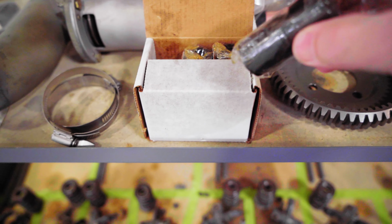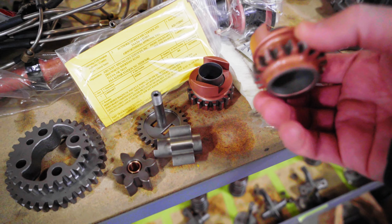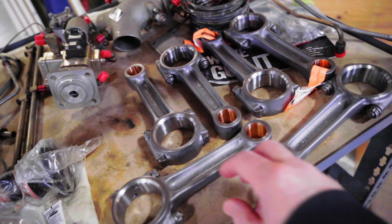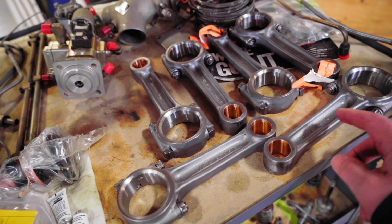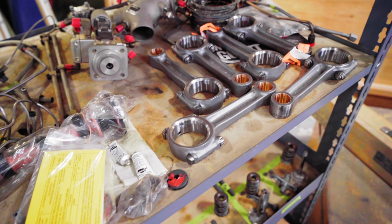So you can see here, camshaft's wrapped up, of course, but the new gears are here. The cam followers that we sent off have been redone. They're nice and clean, taken care of. Got the mag drive gears redone, and camshaft and tags. We also got back the connecting rods that were reconditioned, new bushings in them. This tag's just telling us we've got the bolts to replace on those, but it's all very good. Those look really good, and excited that they came back really clean.